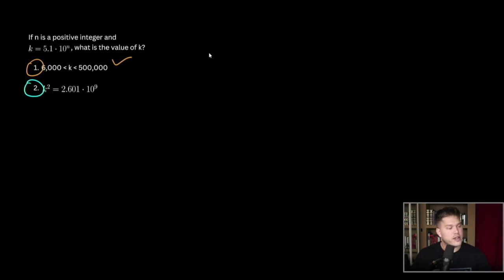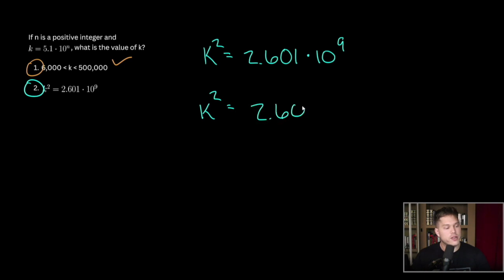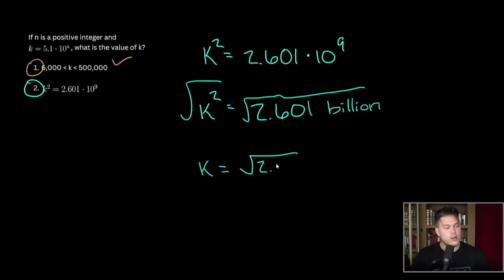Statement 2 tells us that k squared is equal to 2.601 times 10 to the 9th. All right, so we know that k squared is going to be equal to 2.601 billion. 10 to the 9th will give you a billion. All right, so in order to find k, all we would have to do is take the square root of both sides. So we know that k is equal to the square root of 2.601 billion. And we would be able to determine the value of k and then determine the value of n.